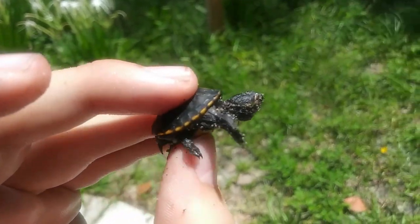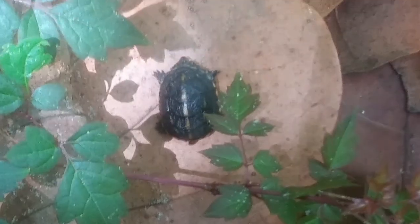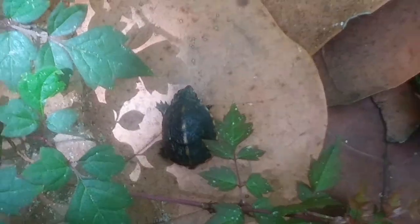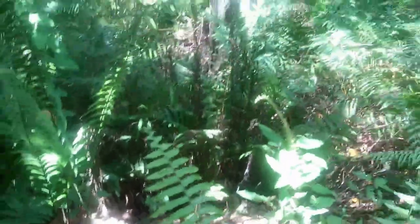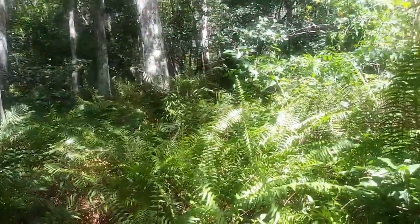So I'm just gonna help this guy towards the water. Alright, I just set the little mud turtle right here. Let's make sure to set it the direction it was facing in. There's some good little habitat around here. And there's definitely lots of mud down there, so he's gonna have a good little time around here. Hopefully he survives. These guys grow up to about 5 inches max. These are very small turtles.